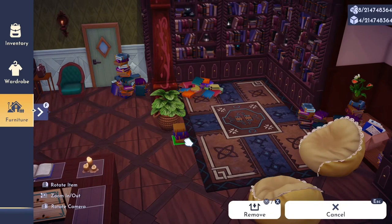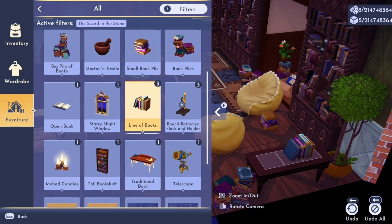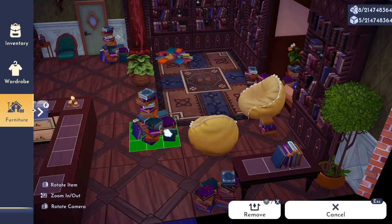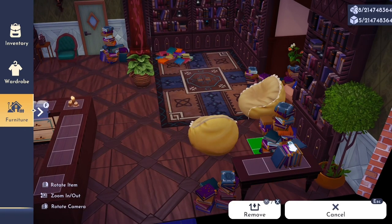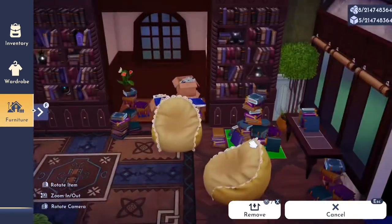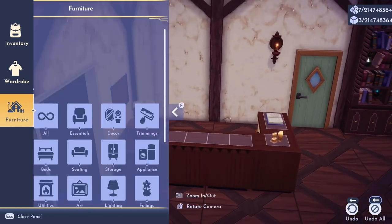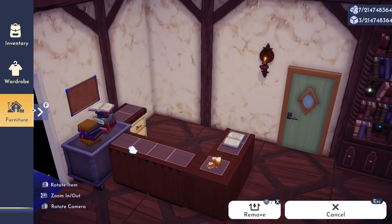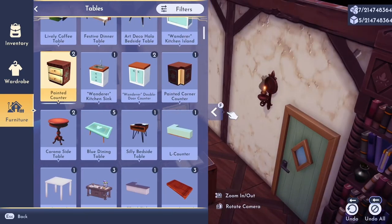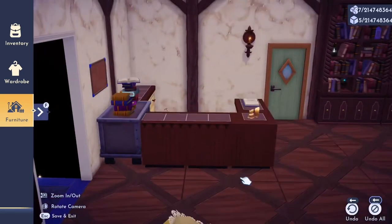Finishing touches for this room was adding a little bit more book clutter and stacks of books, and these books I am obsessed with. However, I feel like in a real library they wouldn't have just stacks of books laying around, but we don't need everything to be realistic. I did move the countertop situation, as I mentioned before, and I'm really happy with the final layout.